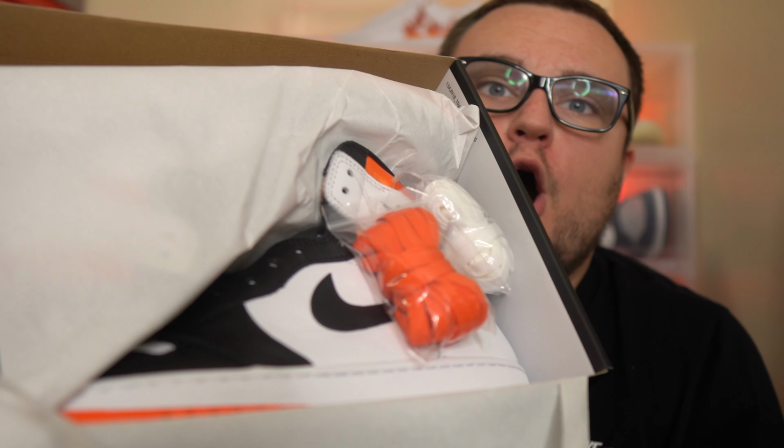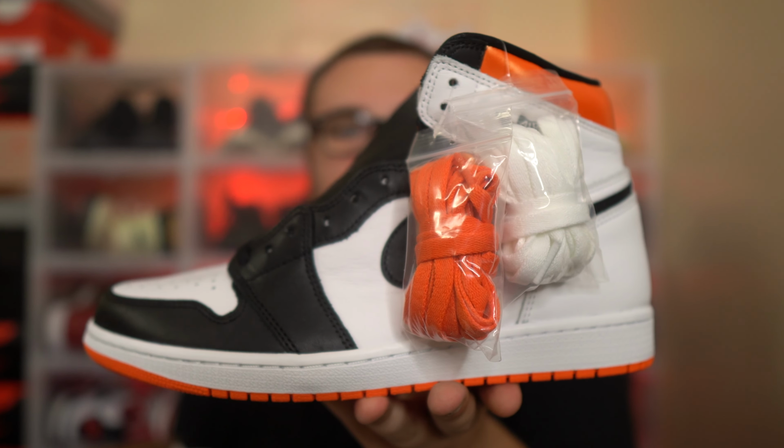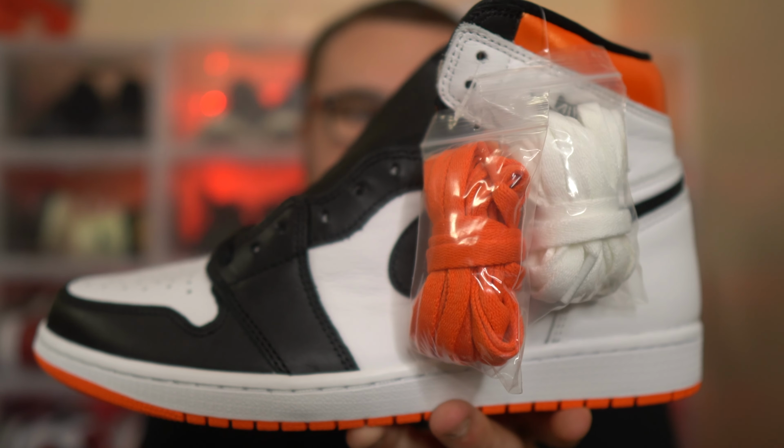In my personal size 11 from Nike, the Air Jordan 1 Electro Orange. These are guaranteed to skyrocket in price. They're undervalued. They're reselling for about $200. Why are these going to go up? The colorway, the orange, is going to make this pop.